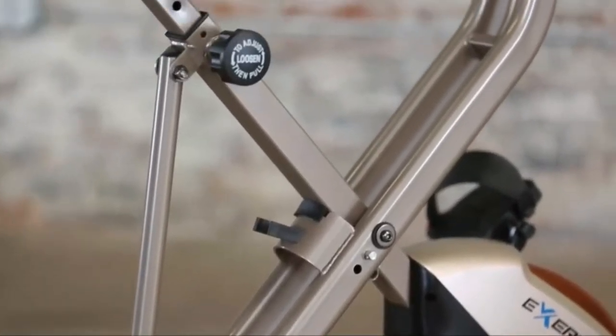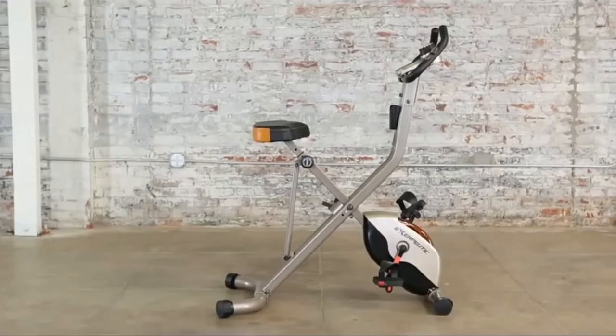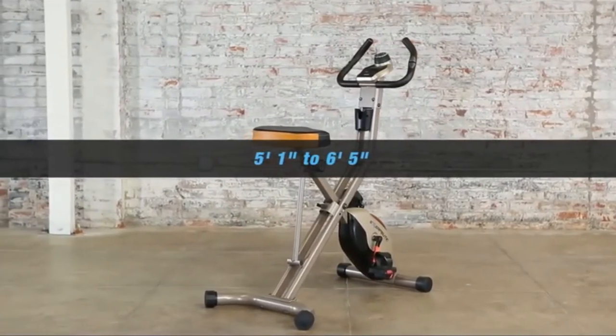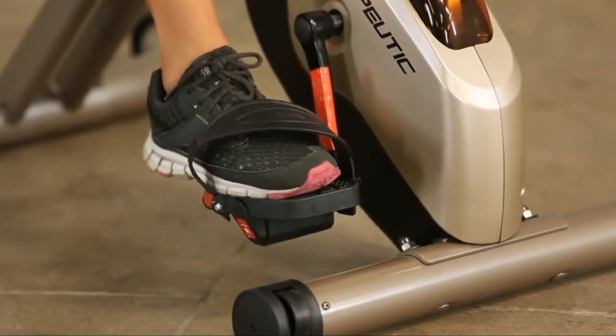Made with a durable steel frame, the Exerpeutic 500 XLS has a supermax weight capacity of up to 400 pounds and can accommodate users from 5 foot 1 inches to 6 foot 5 inches comfortably. The oversized foot pedals come with safety straps to help prevent any foot slippage while exercising.